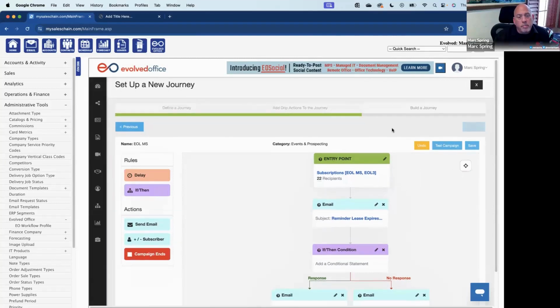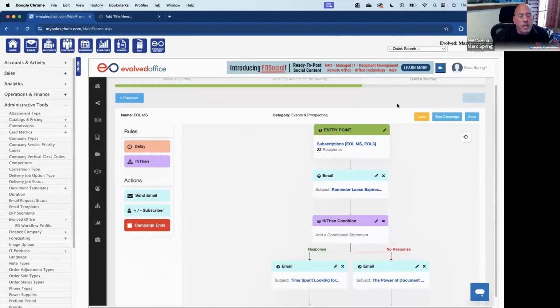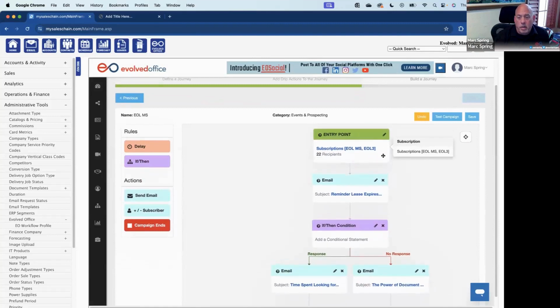Okay, so this is, journeys and drip campaigns, it's probably like the beginning of where people started automating email. So like this is something maybe a lot of you have seen if you ever use something like a MailChimp or a Constant Contact. Like every single email automation platform has this.